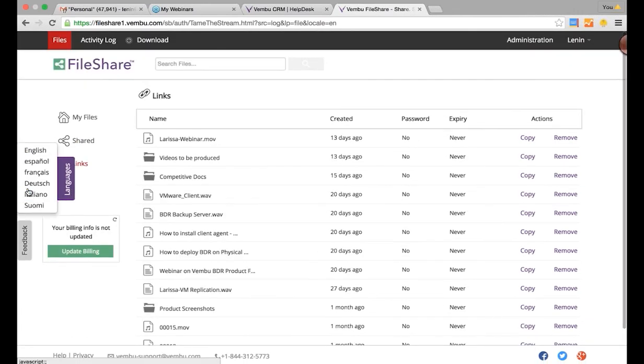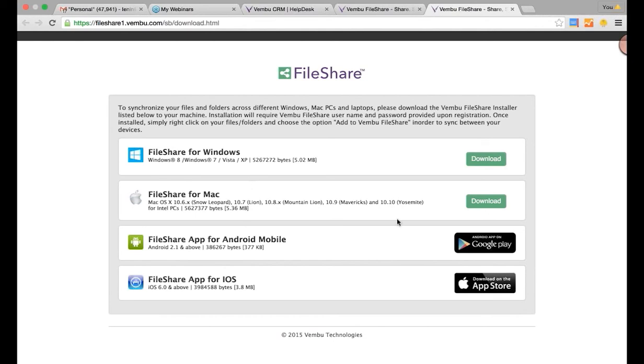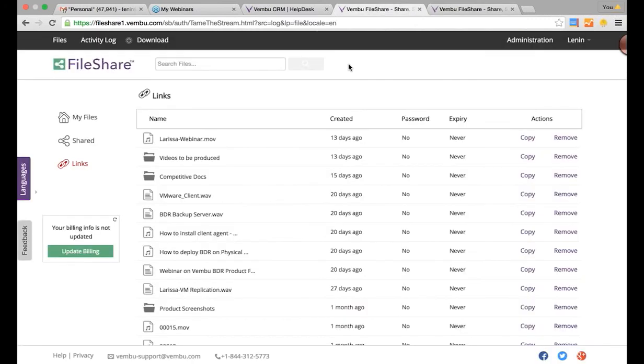The product is also available in different languages, like English, Spanish, French, Dutch, Italian, Suomi, and we also have Portuguese that is currently being worked on. And we have mobile apps for Android and iOS. So all these files and folders will also be available in the Android and iOS mobile apps as well. So you can even share from Windows, or share from your mobile phone.